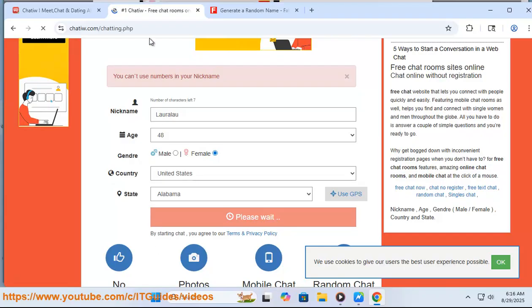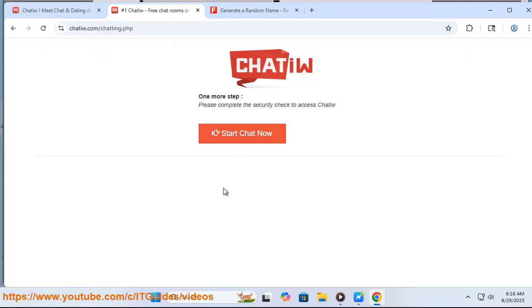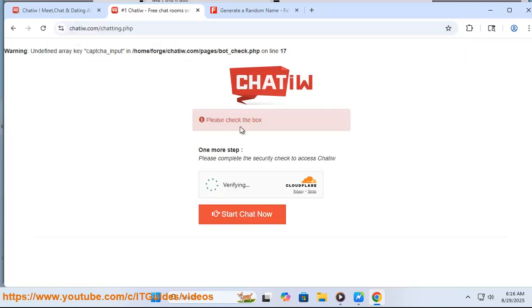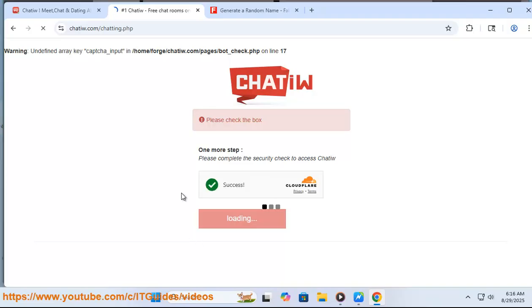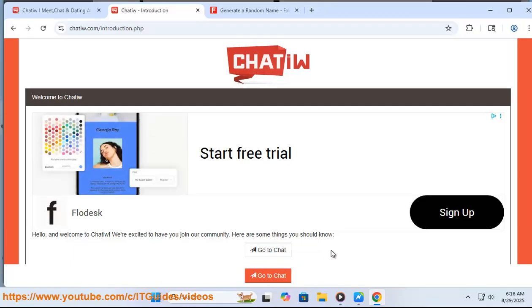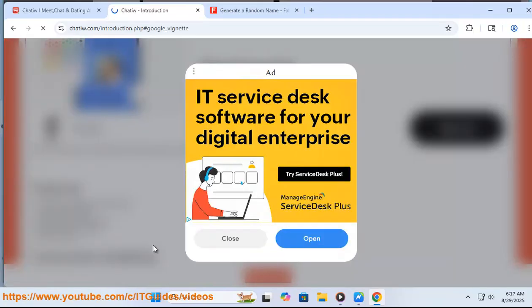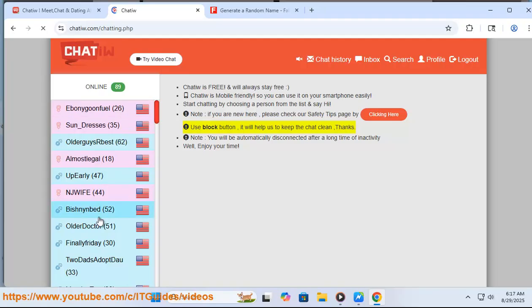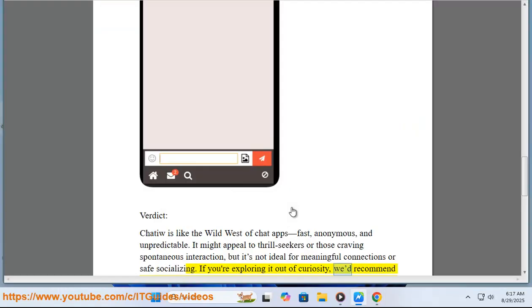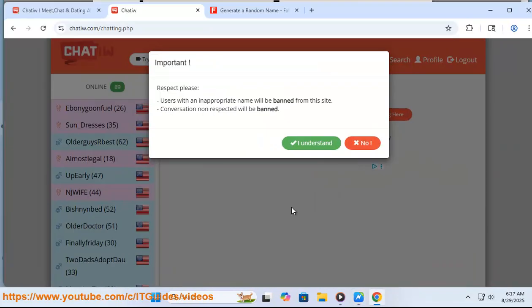Verdict: Chatiw is like the Wild West of chat apps, fast, anonymous, and unpredictable. It might appeal to thrill seekers or those craving spontaneous interaction, but it's not ideal for meaningful connections or safe socializing. If you're exploring it out of curiosity, we'd recommend using a VPN, avoiding personal info, and steering clear of anything that feels off.